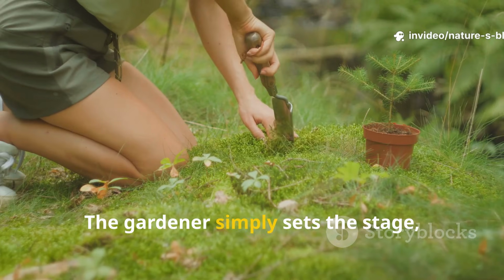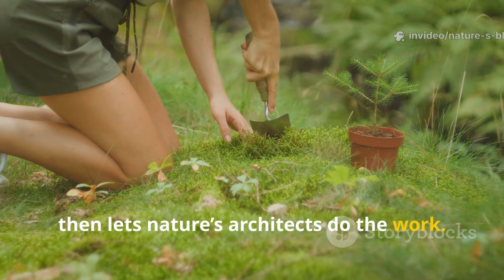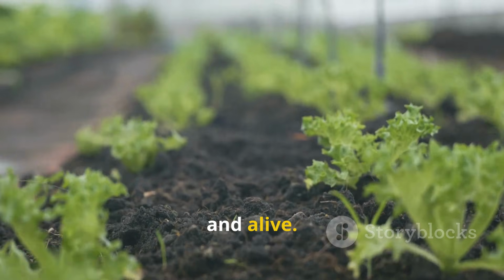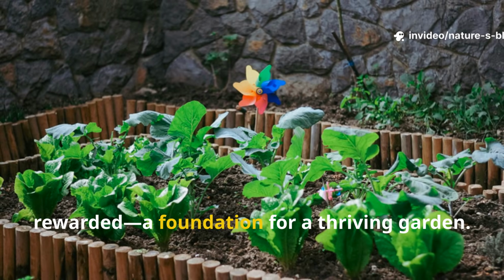The gardener simply sets the stage, then lets nature's architects do the work. Over time, the soil becomes more resilient, fertile and alive. Cardboard composting is patience rewarded, a foundation for a thriving garden.